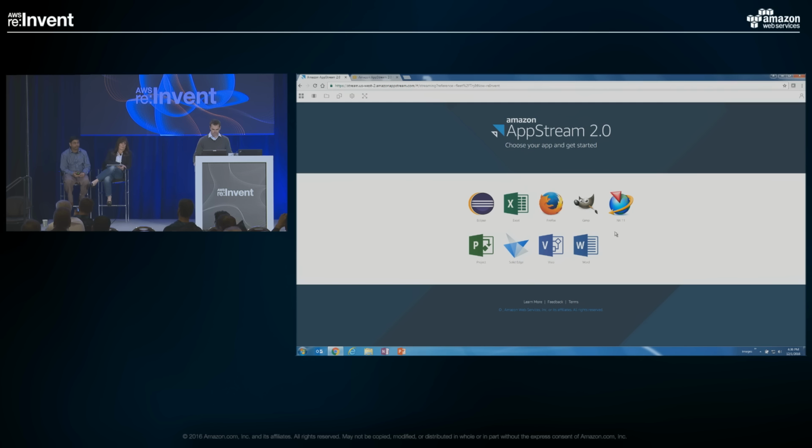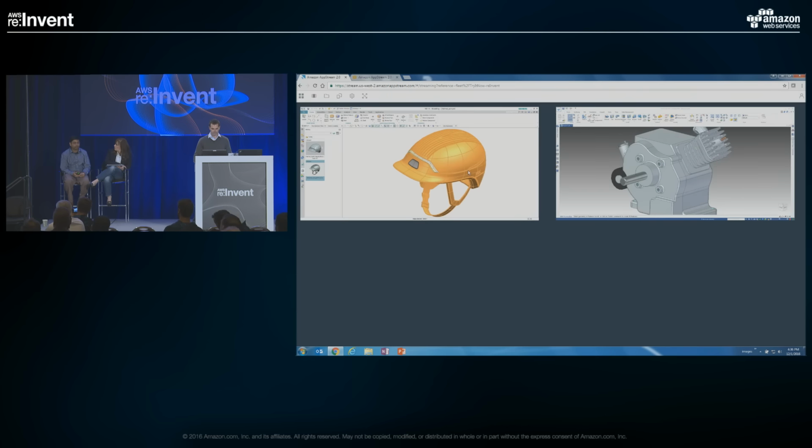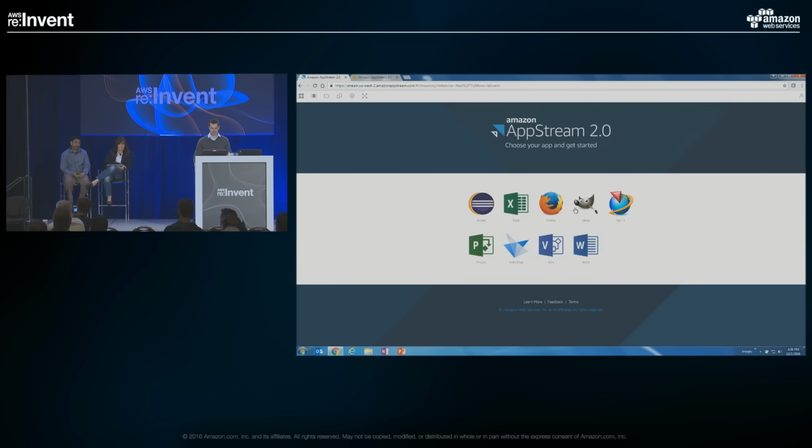So what I'm showing you here is the AppStream 2.0 Try It Now home screen. And so we have a couple different applications in here. There's a few different productivity apps. You see Office here. We also have NX11, which is our latest release. We also have Solid Edge, as Sandy mentioned too, and a few other products. So what AppStream allows you to do is to easily launch these products.